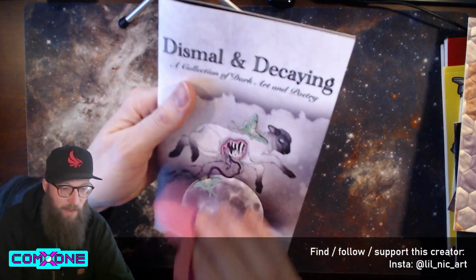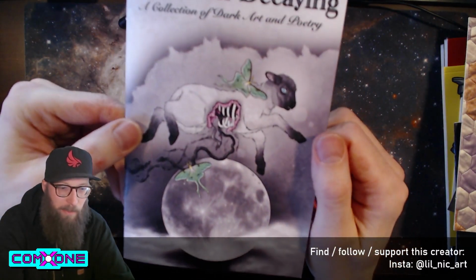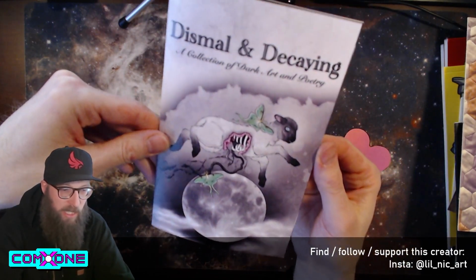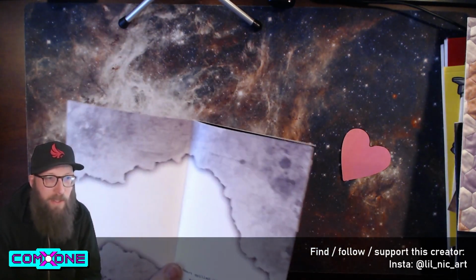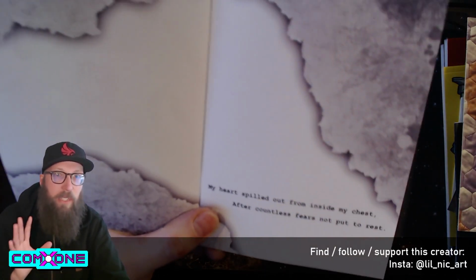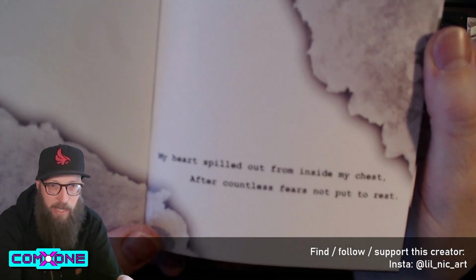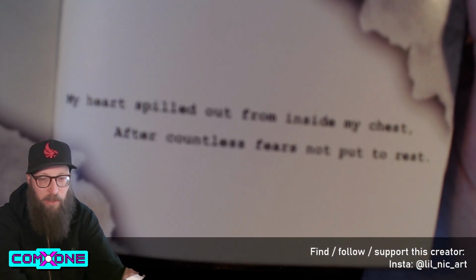Okay, Dismal and Decaying. She had covered up because there's a bit of a whoopsie doodle from this Space Lamb. A collection of dark art and poetry. So one thing I really like about some of Nicole's work is it uses very dark themes. "My heart spilled out from inside my chest after countless fears not put to rest."